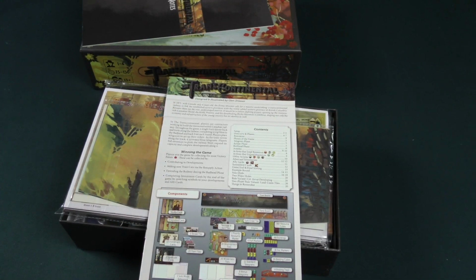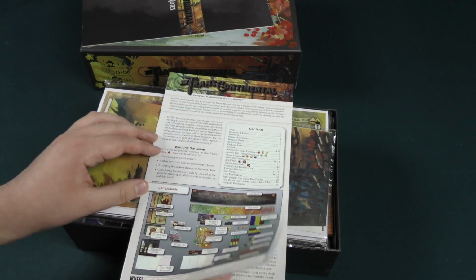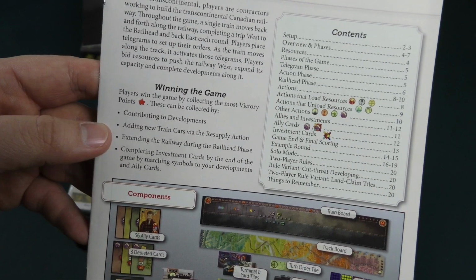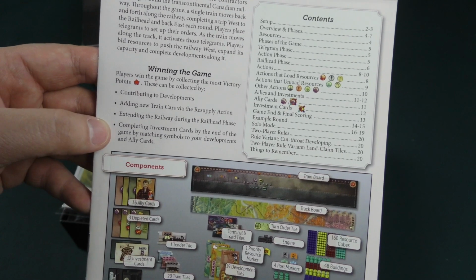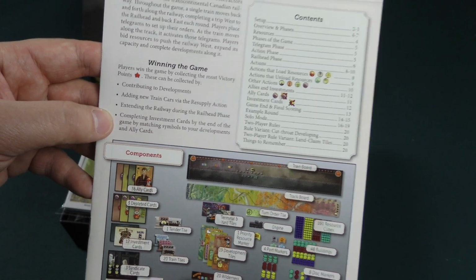In 1871, with Canada only 4 years old, the Prime Minister calls for a massive undertaking, a transcontinental railway to link the established eastern provinces with the newly added western provinces. So what's the point of the game here? Winning the game, most victory points represented by maple leaves. I like that touch. That's cool. By contributing to developments, adding new train cars via the resupply action, extending the railway during the railhead phase, completing investment cards by the end of the game, by matching symbols to your developments and ally cards.